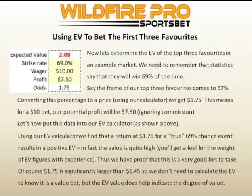Now let's determine the EV of the top 3 favourites in an example market. Remember that the statistics of a very large population sample tells us that they will win 69% of the time. As an example, let's say the frame of our top 3 favourites comes in at 57%. Converting this percentage to a price using our calculator, we get $1.75. This means for a $10 bet, our potential profit will be $7.50, ignoring commission. Let's now put this data into our EV calculator, shown in the diagram.